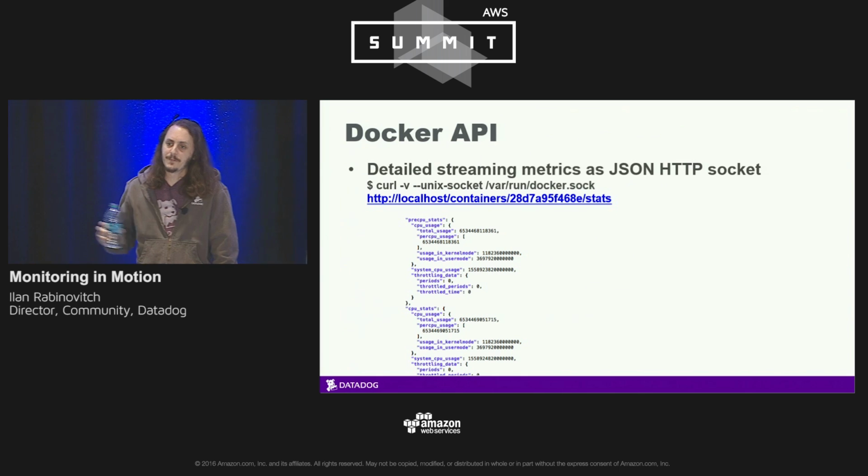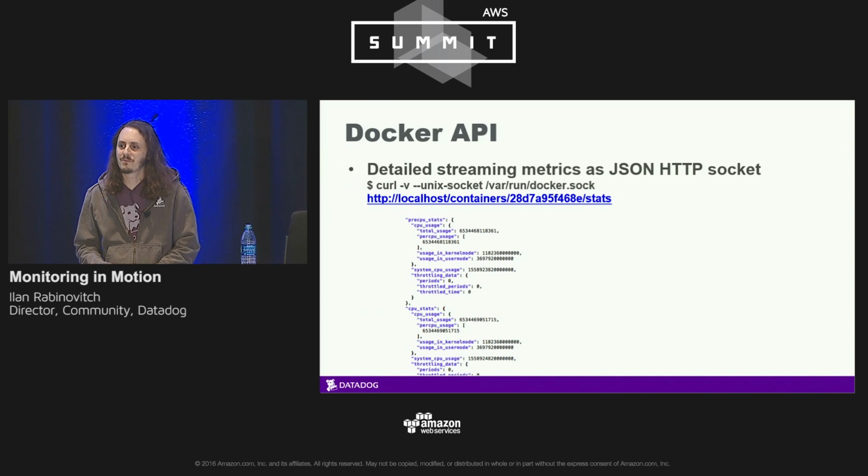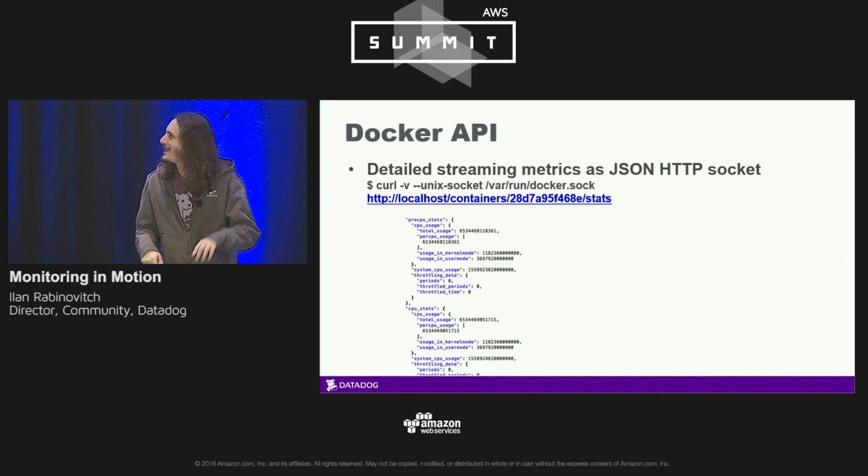And this is going to give you a ton of data. You'll see that the numbers run off the screen here. And no matter how small I made the font and how many times I cut up the image, I couldn't make that JSON show up there. So go back, run it on your instances.